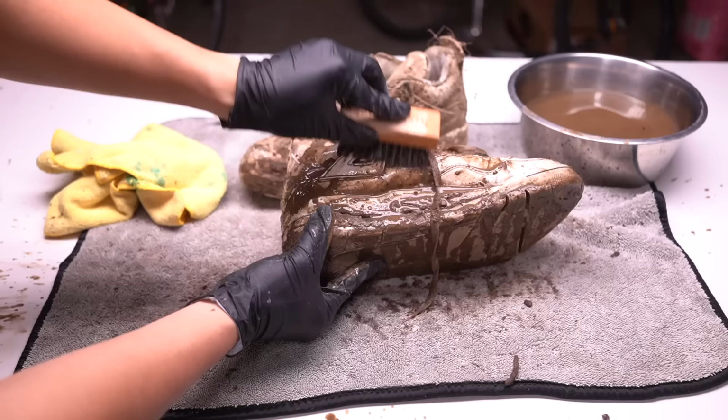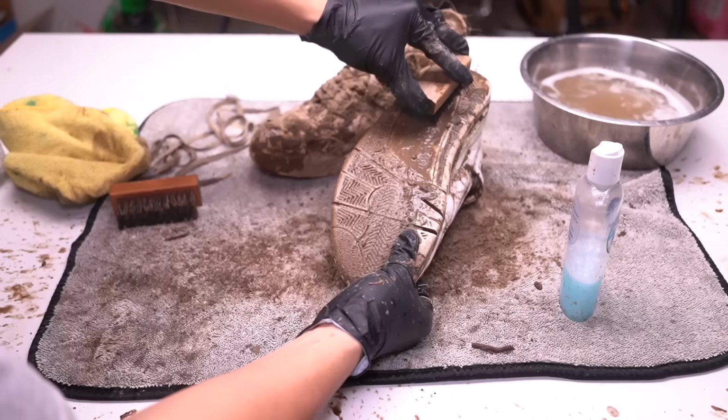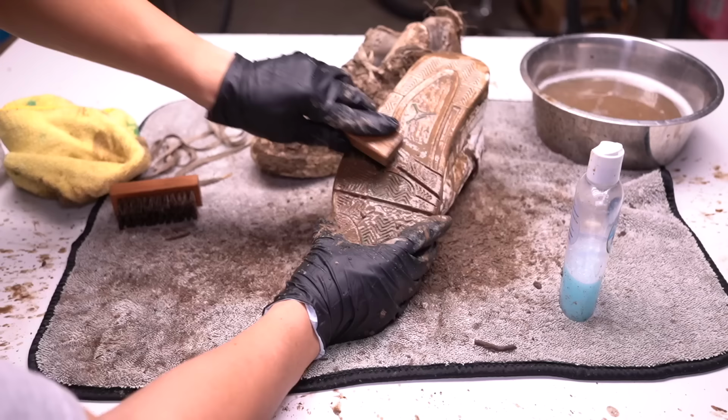I'm going to use A1 Restoration Sneaker Cleaner. It's going to clean off all the dirt easily. I haven't tested it out yet, but in the product description, it says that it can restore the color of suede. The tongue looks a whole lot better, but we got to make sure that the whole shoe is squeaky clean. I'm using a McCulloch steamer. That way I can blow out the dirt very easily.